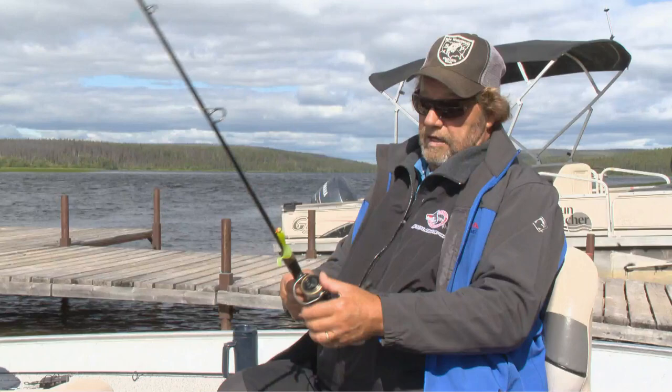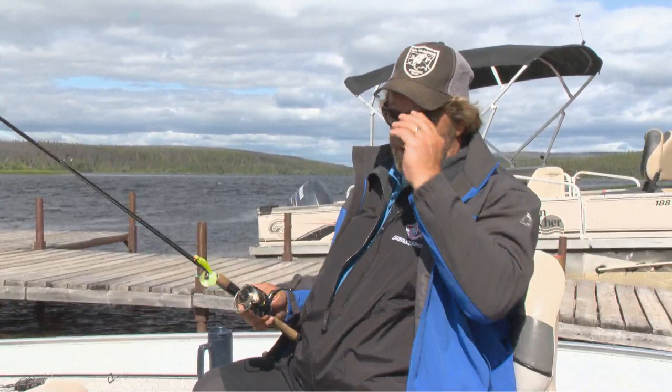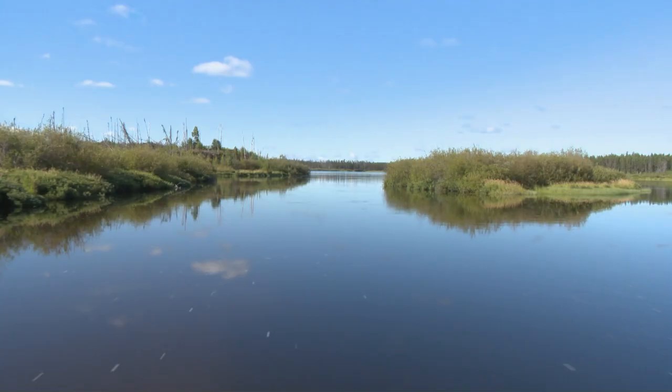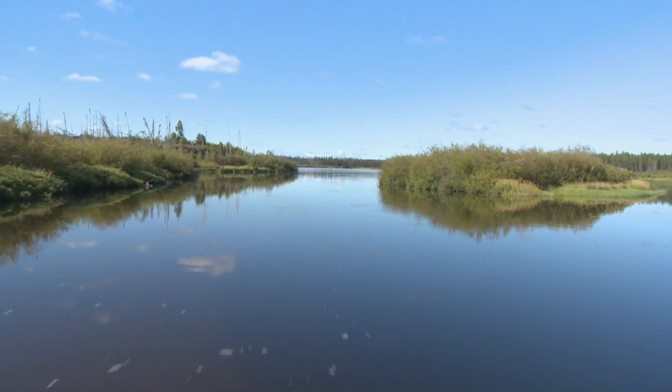Now, we didn't come up here all the way for walleyes, although Pat was telling me that they catch walleyes up to 32 inches here, which totally surprised me. We're on the Saskatchewan Northwest Territory border, which is a long ways up. 32-inch walleyes up here is amazing. It means the river system that his business is on here is a really fertile place.